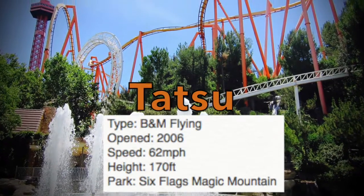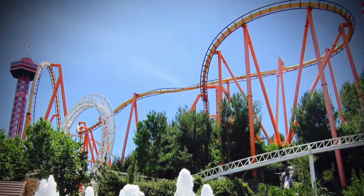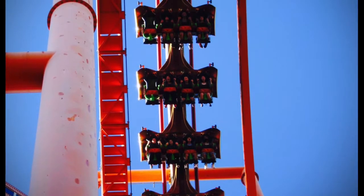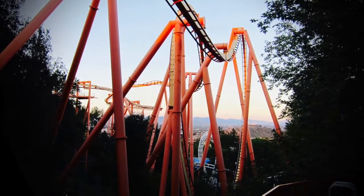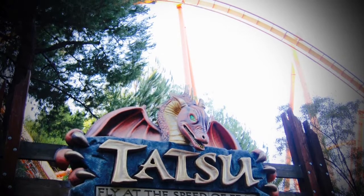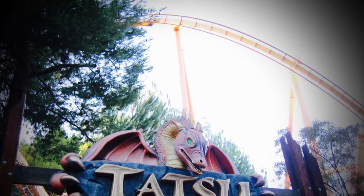In at number 7 we have Tatsu, also at Six Flags Magic Mountain in California. This is a B&M flying roller coaster. Now I have ridden a few B&Ms, but this one is by far the best. It is just the fastest, the longest. It's a great layout. That pretzel loop which you're looking at right now is so intense. It is just crazy, and when I got into the brake run on this roller coaster I thought, oh my god, that is one of my top 10 roller coasters. It is great.